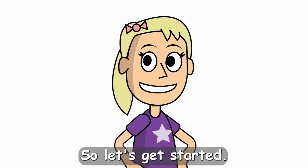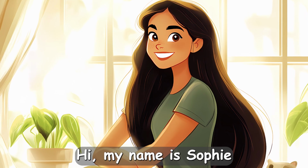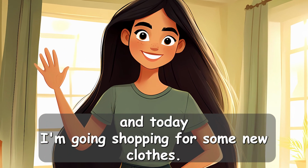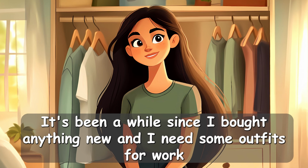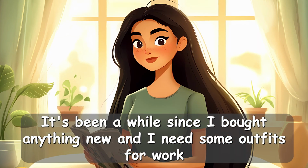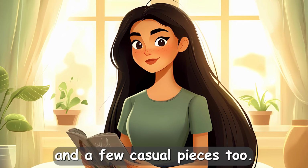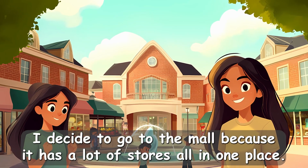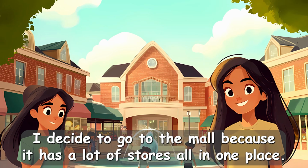So let's get started. Hi, my name is Sophie, and today I'm going shopping for some new clothes. It's been a while since I bought anything new, and I need some outfits for work, and a few casual pieces too. I decide to go to the mall because it has a lot of stores all in one place.